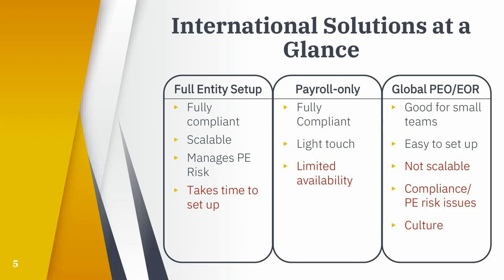And the third option is PEO, that's professional employer organizations, but some know it as employer of record. What this essentially involves is engaging your employees through a third party. So rather than employing them directly, they are employed by a third party. They represent your company in a different country, but they are not contracted from an employment perspective to your company. They're contracted to a third party who acts like a vendor to your company.